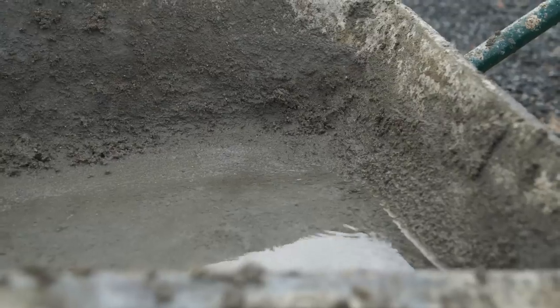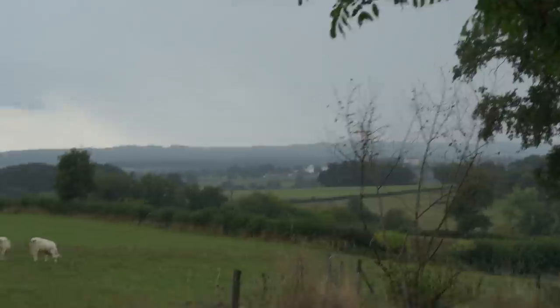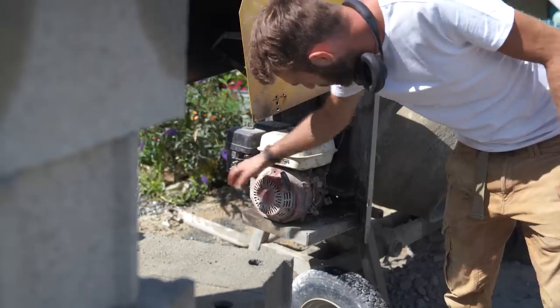Basically been raining all night and looking like it's raining all day as well. Not ideal block lane weather, but must make progress today.